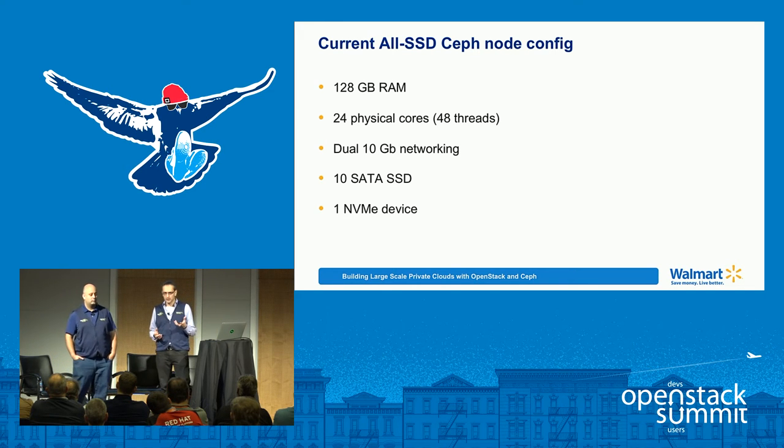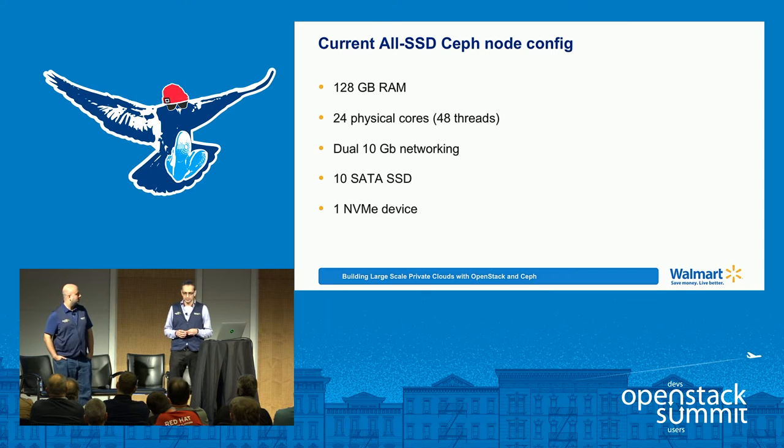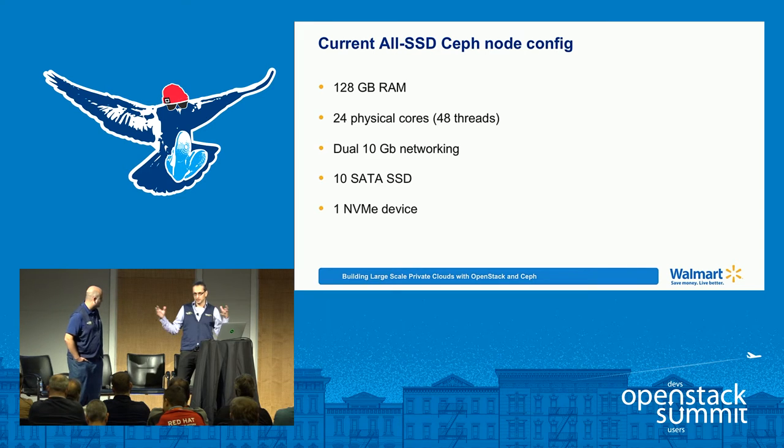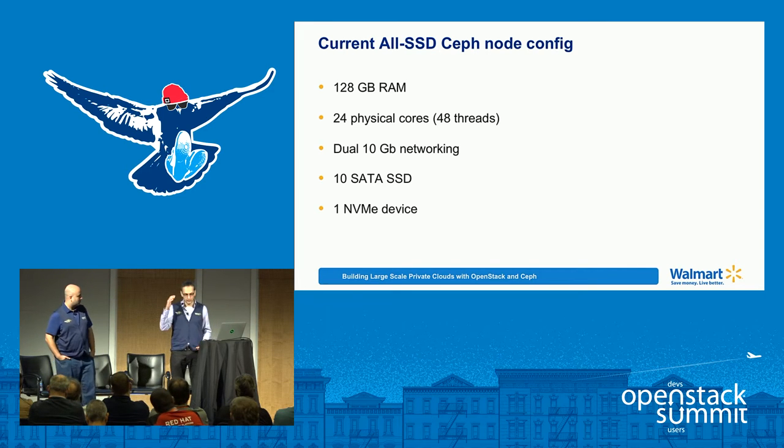Not really anything cutting edge, but this does provide us with the performance that we need, and it's got a good enough capacity so that we can scale the cluster horizontally more than vertically.